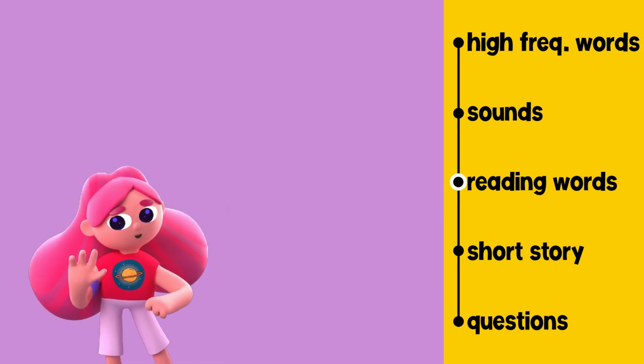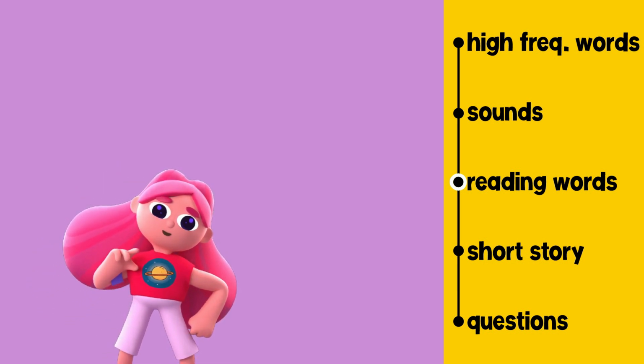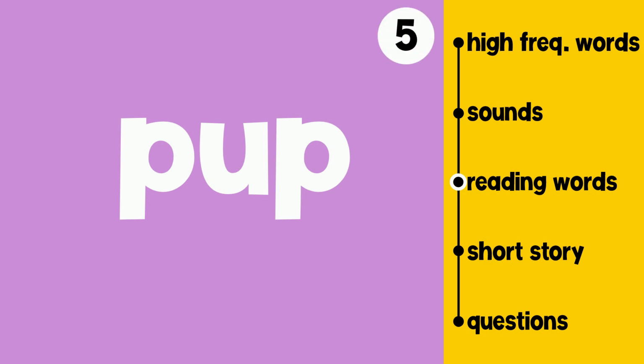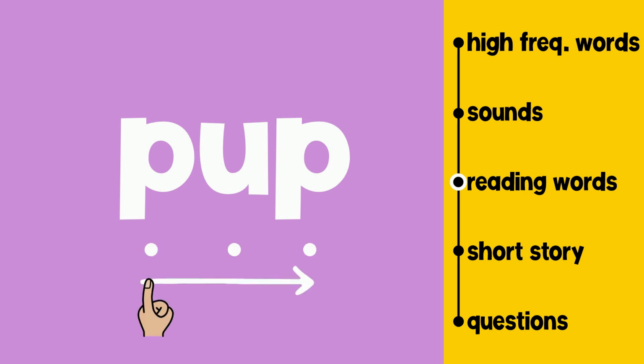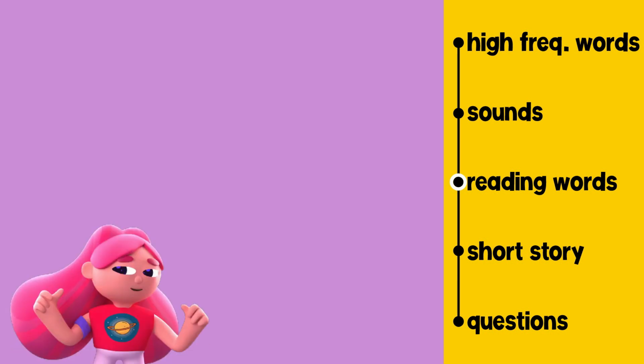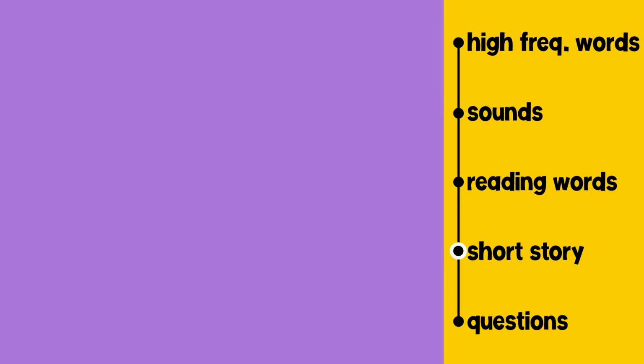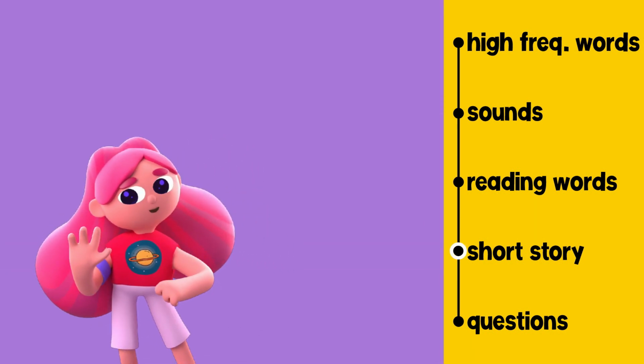All right, now that we've gone over the letter sounds we'll need, it's time to sound out today's reading words. Here's your first word. Go ahead and sound it out. If you said pup, then you got it. Let's try that again. Here's your second word. Go ahead and sound it out. If you said tub, then you're right.